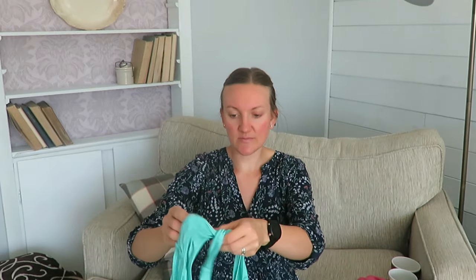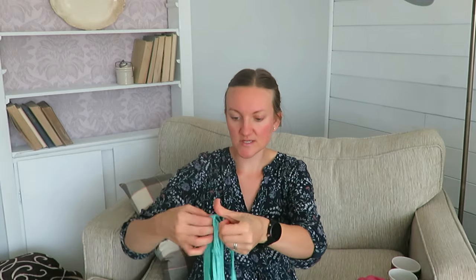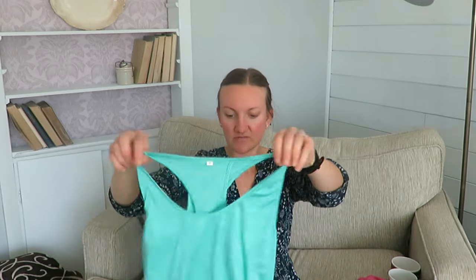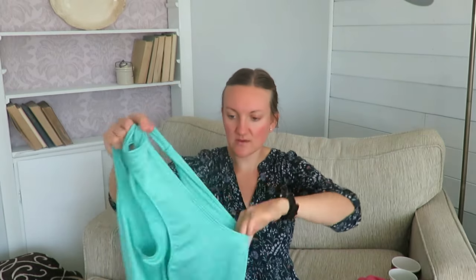Then I noticed this summer I didn't have a lot of workout clothes, and I've been trying to do a little more. So this is Active brand, I guess. Just a turquoise Active shirt. Has like a keyhole in the back. So it might be more for summer or if I'm doing a workout in the house.